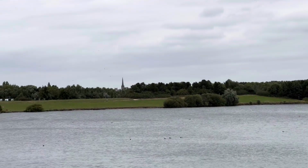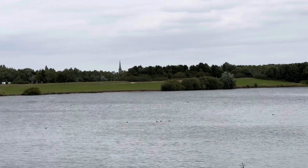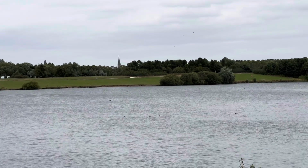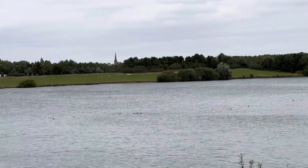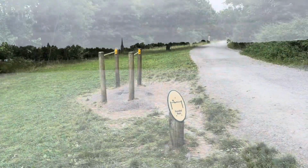Over the lake, and you can sort of see into the centre. I think that's the cathedral. It could just be a church though, but I'm pretty sure that is Central Wakefield. Happy to be corrected there.